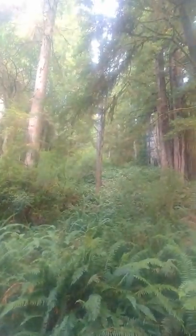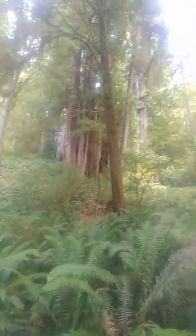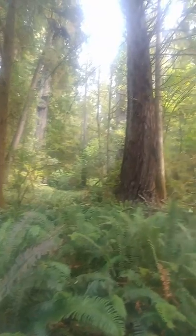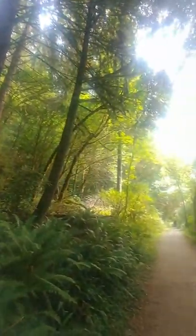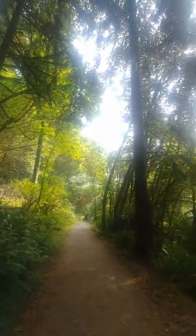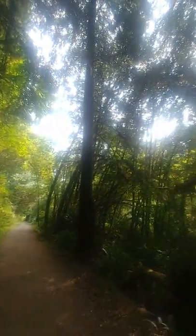In the redwood forest. Just trees, trees, more trees. We just finished a nice little tour with the park ranger. Was telling us a lot of information about these trees.